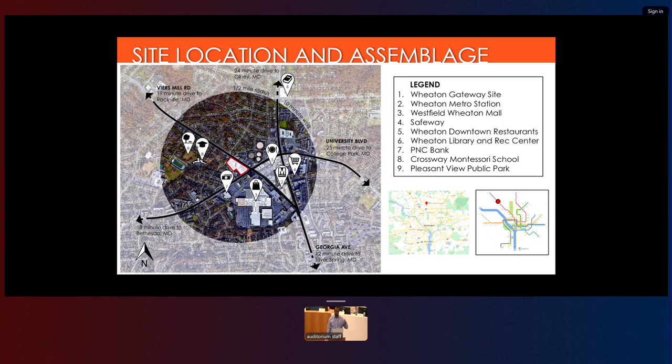northern side of the Central Business District, right on the corner of Veirs Mill Road and University Boulevard, right across the street from the Wheaton Mall. So we're taking advantage of the fact that we're at a very popular corner just at the entry of the CBD.